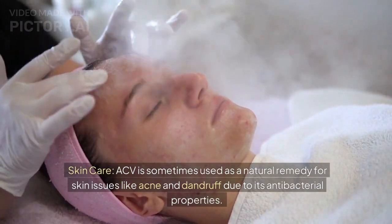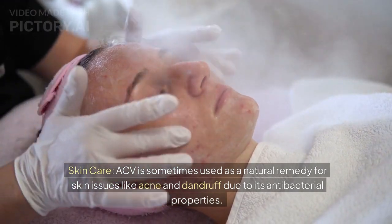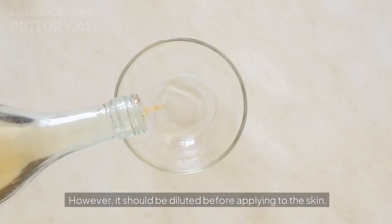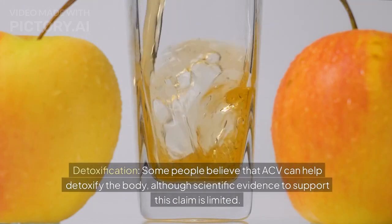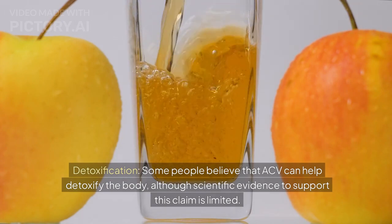Skincare. ACV is sometimes used as a natural remedy for skin issues like acne and dandruff due to its antibacterial properties. However, it should be diluted before applying to the skin. Detoxification. Some people believe that ACV can help detoxify the body, although scientific evidence to support this claim is limited.